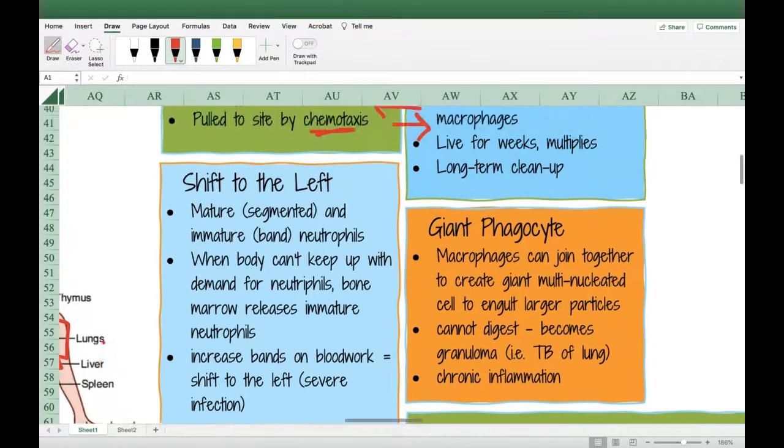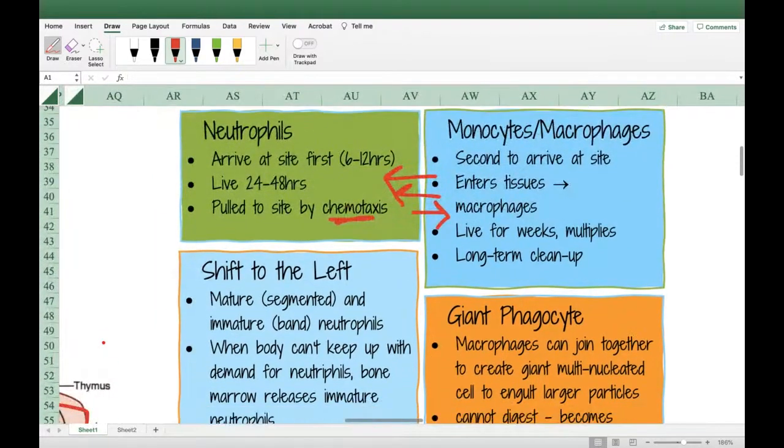And this shift to the left would happen a lot, and I'll explain why. So when there is some kind of pathogen, let's just say it's pathogen at this point, okay? Neutrophils are going to that site and they're fighting and they're fighting, but they don't live long, so they're dying off, right? As they die off, those neutrophils are being replaced by other neutrophils that are being created in the bone marrow.